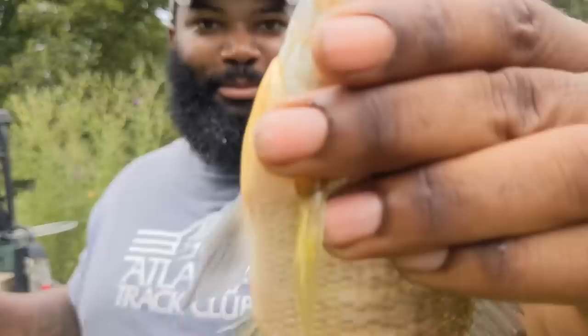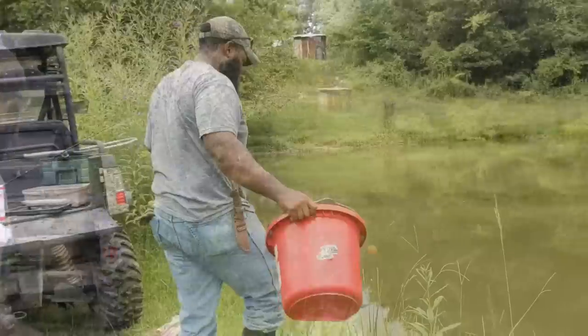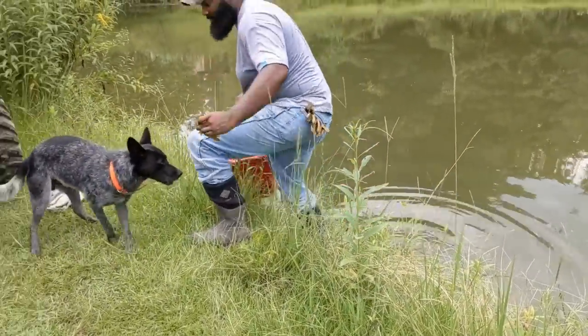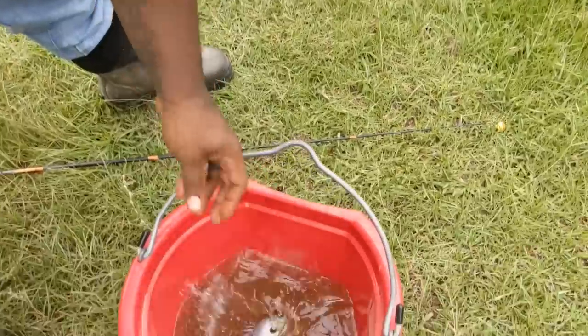He's a little one, but get him close to the camera, look big. He's a little one, but he about eating size. You know, I like to keep the first one. Good blessings. First fish of the day, going in the bucket. Going in the water.